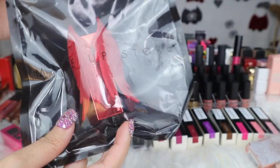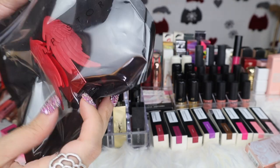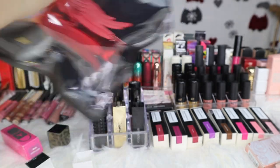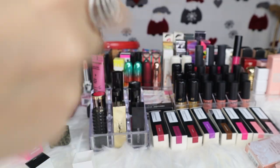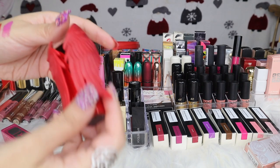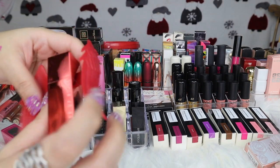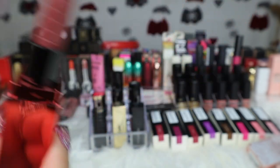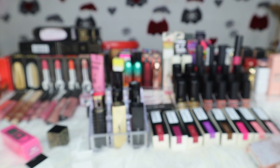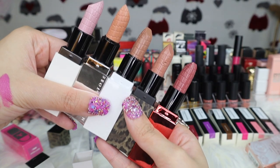This one I bought early this year. One of their limited editions also. And this is so cute with the wings. If I'm not mistaken, this was released on Valentine's Day. And this is a very wearable shade. So it's just red with the wings, and it's like this. So if I bring out all of the new lipsticks from the lightest to the darkest, it's going to look like this. Ta-da!